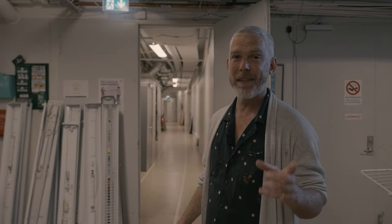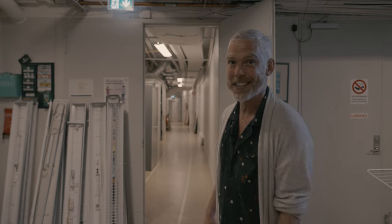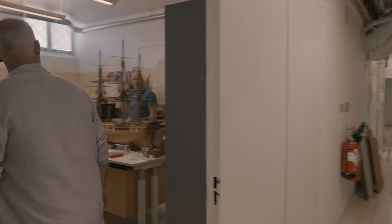Now, one of the truly fantastic things about this museum is they actually have their own model workshop, and they've been building models and repairing models ever since this place was built in the 30s. Go on. Now, here we are. Hello, Stefan.